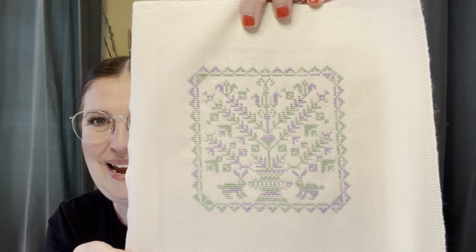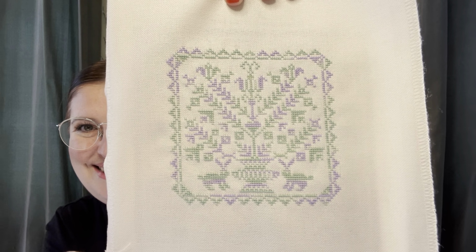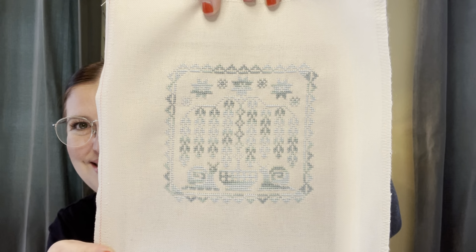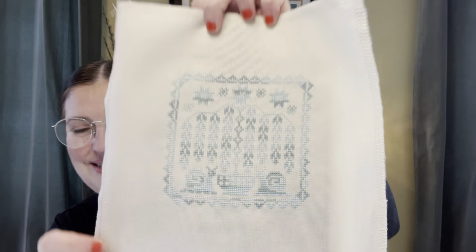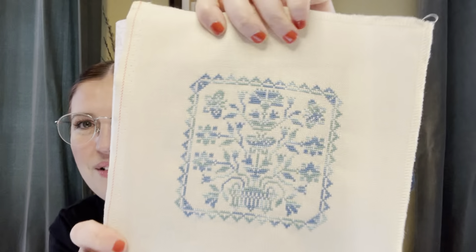This one is April, the bunnies. Very Easter-y colors, I love it. Oh yeah, I love this one. The blues, those snails, that's gorgeous. Beautiful colors. Beautiful butterflies.